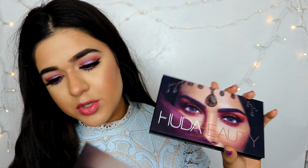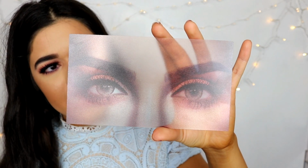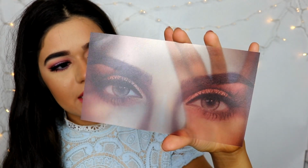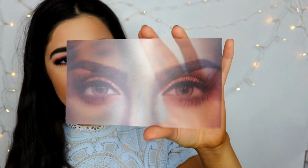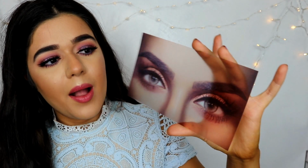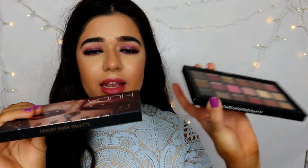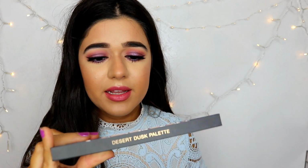To protect all the eyeshadows, it comes with this gorgeous sleeve, and obviously it's got her gorgeous eyes on it. Her eyes are just so pretty. She's such a pretty girl, and I think that's very genius. Obviously they've spent a lot of money on this palette. It feels heavier and sturdier compared to the rose gold palette, and the bonus thing you get with the Desert Dusk is that it comes with a mirror, which is, amen, about time.